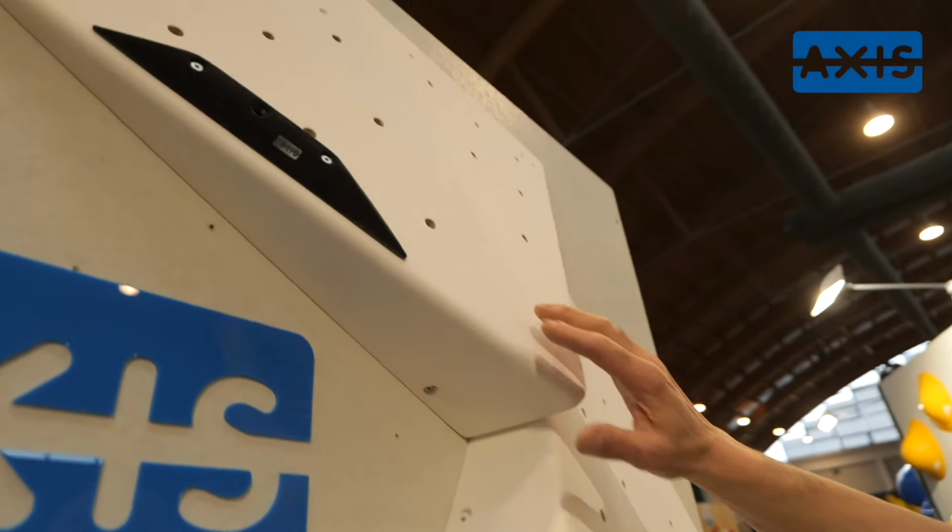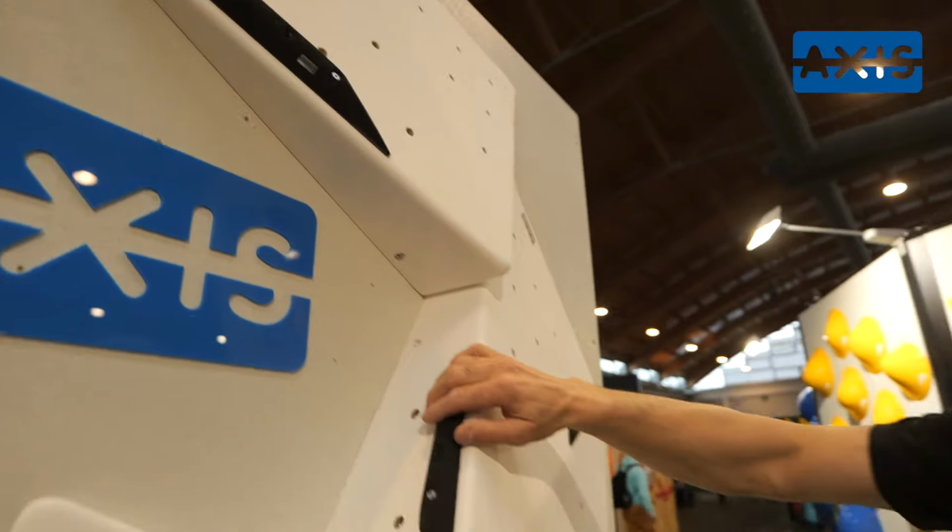So with a lot of nice volumes, maybe even in hold color, you can make easy problems. Or a little bit harder if you put a little bit more slopey one on the side, and it changes the wall in a nice way. That's it. We have still fins, but they are old school.